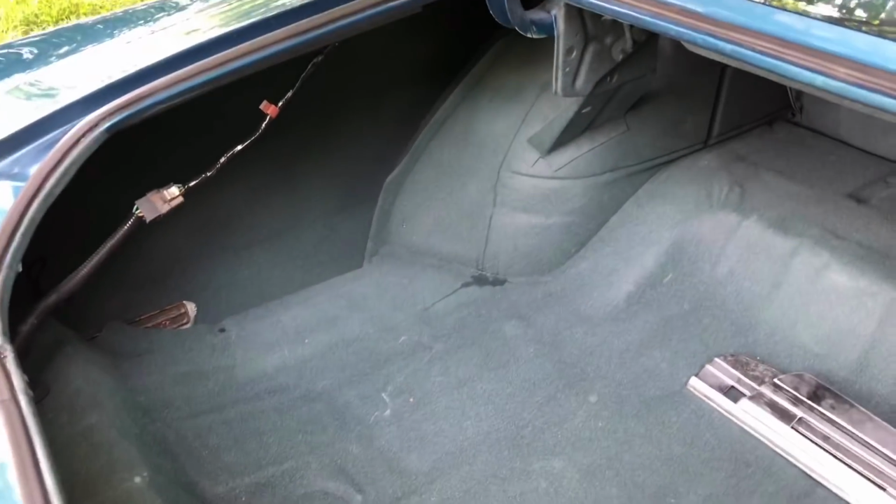We just washed this car before we came down. There's a couple runs, a little water's getting in somewhere. It's like it's dripping from up there, so. Few extra trim pieces in the trunk. Also dripping on this side in the same area.